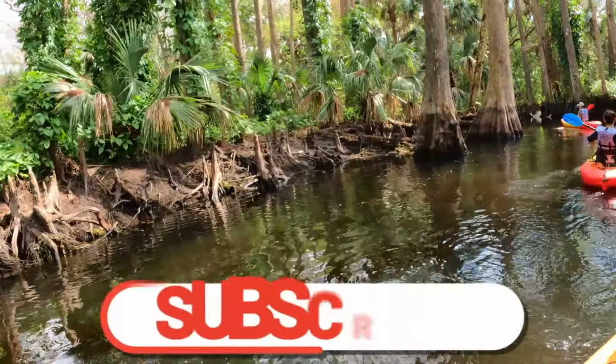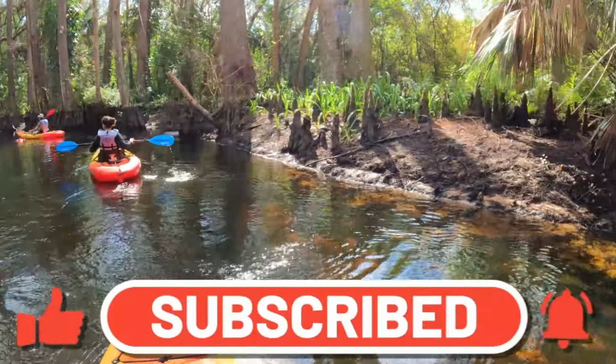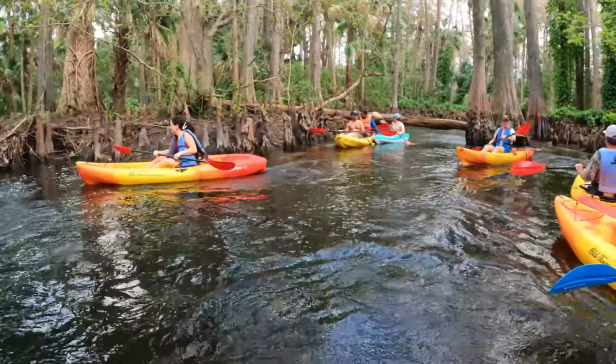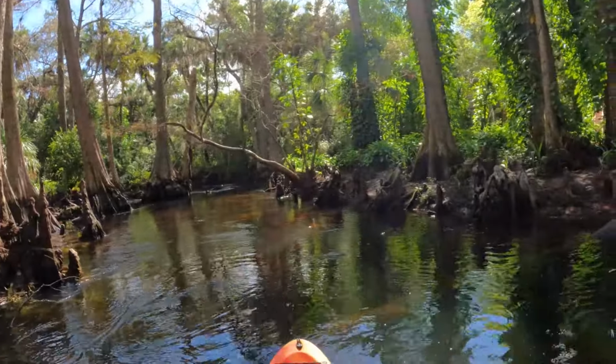Thankfully, the alligators were nice enough to share their beautiful river with us. And what a beautiful river indeed. On busy days, it gets a little crowded, but that's all right. Share the river with like-minded people. And I can't blame these people for sharing this river at all.